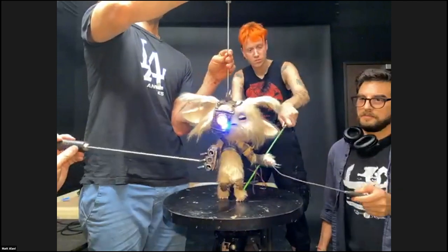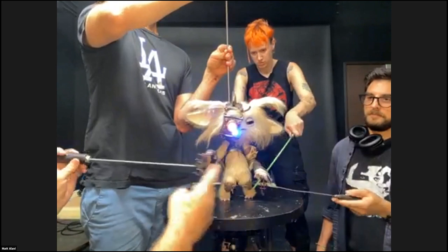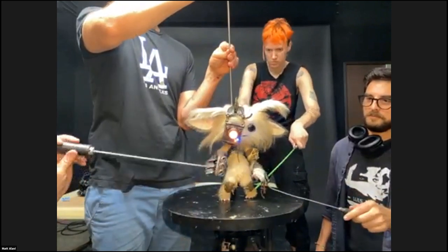But at a certain point, we have to take those designs and bring them in-house in order to make them, so that we can execute it and realize them in the 3D world.